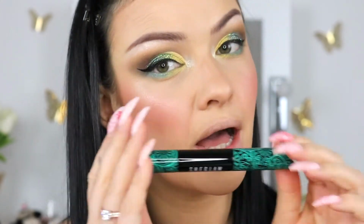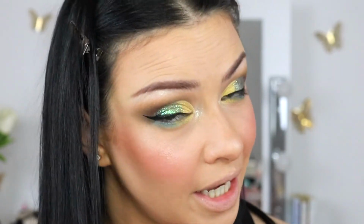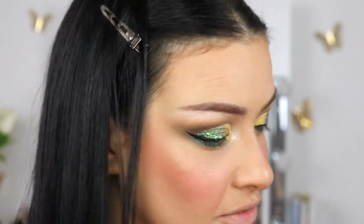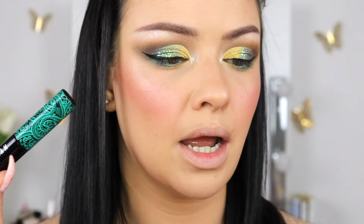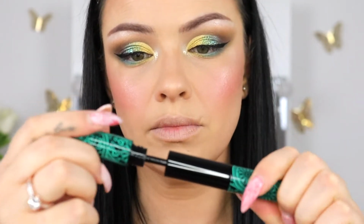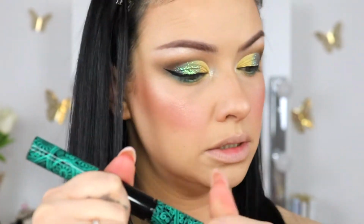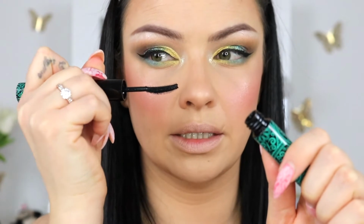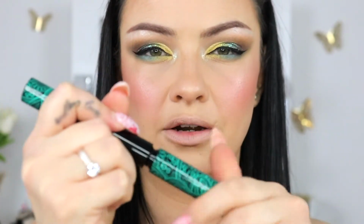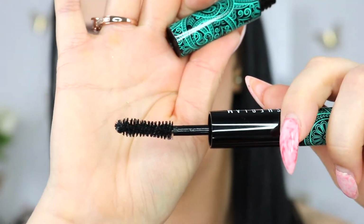Anyway, next I have a mascara, but you know I'm not a huge fan of mascaras because I do apply fake lashes. Also, I bought some fake lashes from them, but this is the all-in-one volume and curl mascara. It looks like this. It comes with two brushes. I guess this is the volume and this is the curl. Okay, so it looks like this, and I feel like it has little fibers like this part, the volume one. I don't know if you can see that.